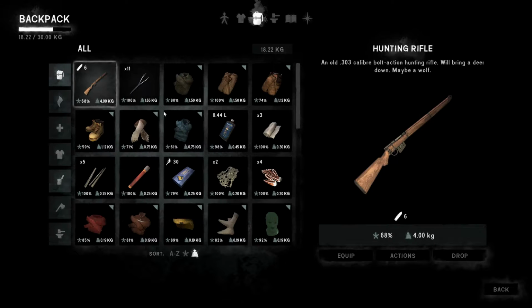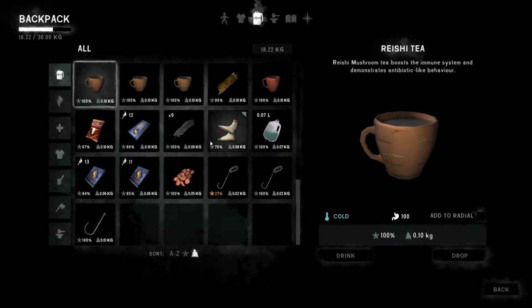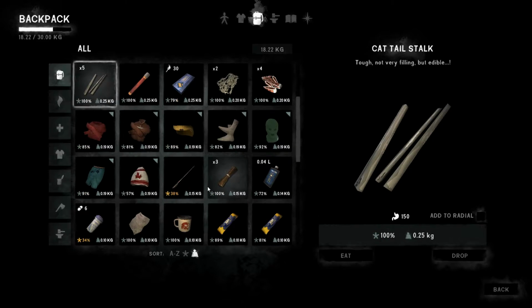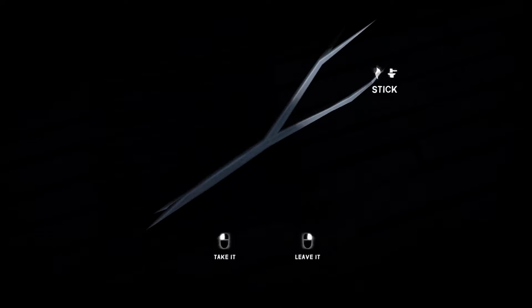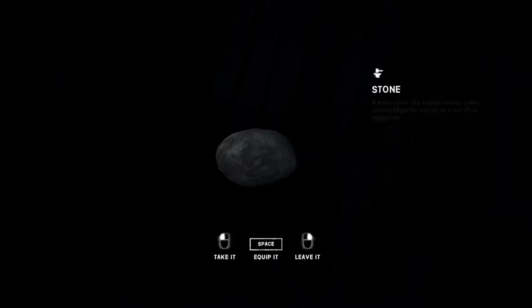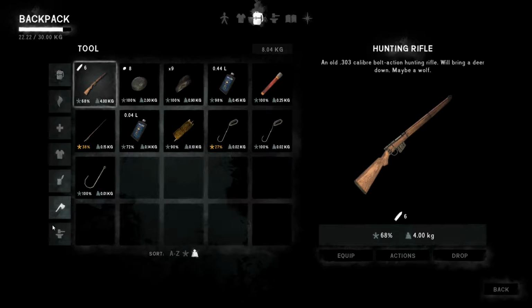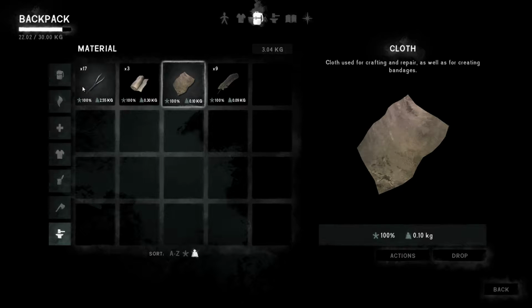Let's take a look at what we have here. So we've got very low weight on our inventory currently. We threw down a bunch of things we're going to need to carry with us. The scrap metal can stay down. We should pick up these sticks. The charcoal for now, sure. And the stones. No, we'll leave the scrap. Yeah, we'll leave the scrap metal. Probably should have left it. So we'll drop the scrap metal.